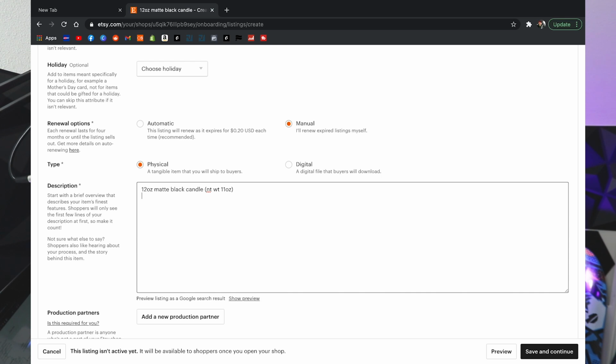And then for this one, I'm going to be very basic with this description just to show you guys what you can do. So this one is just a fall spice scent and a parasoy wax blend. And then we might want to put burn time, 45 hours.